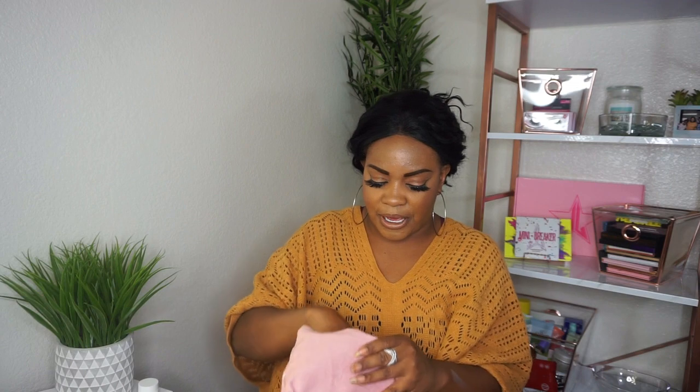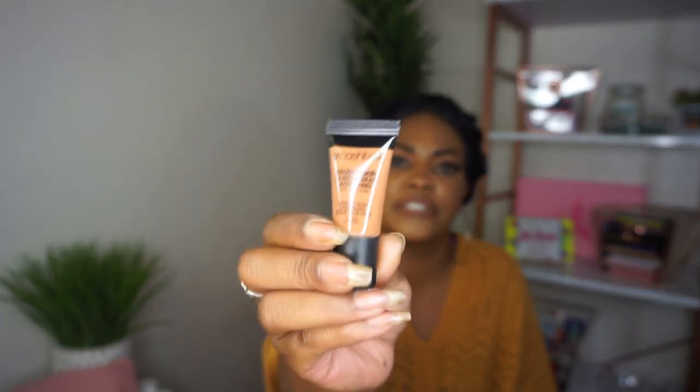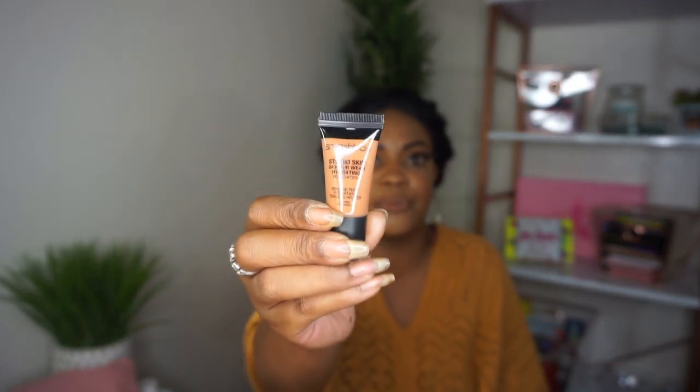So let's see what we have next. Ooh, looks like it's some foundation. And it is. It's Smashbox Studio Skin 24-Hour Wear Hydrating Foundation. Oil-free. That's nice. And this is shade 4.05. This is the shade they matched me with.